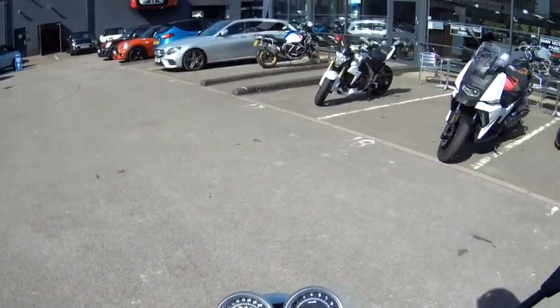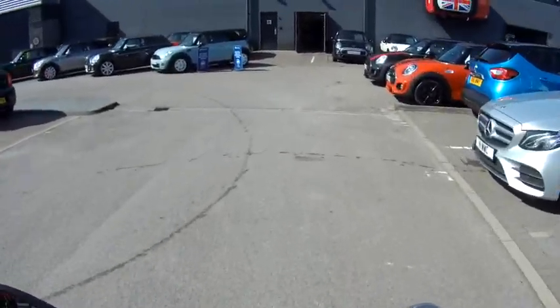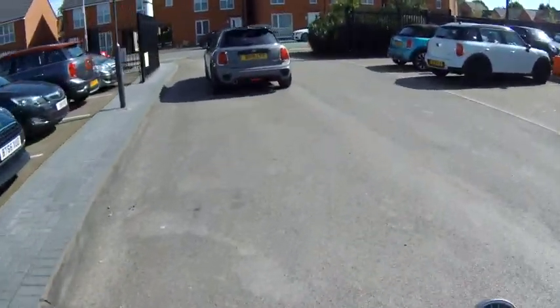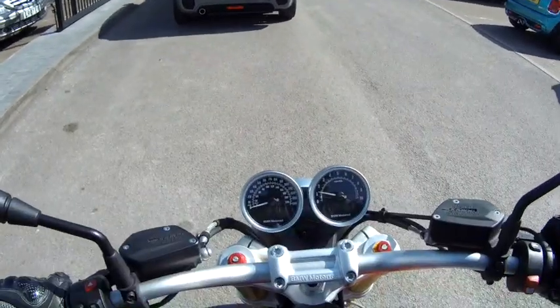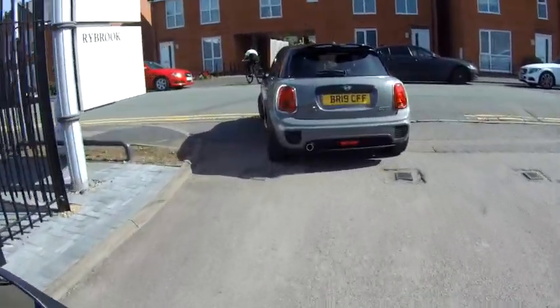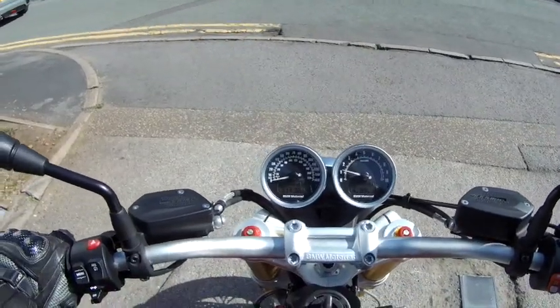There's so many things that I possibly want to go through. I'll try and keep some order and present it in a coherent format. But as soon as you get on it, you're a lot more upright. You feel a lot more comfortable compared to, you guys know now that I'm coming off a Hayabusa, Super Sport, Hyper Sport, whatever the bloody hell they're called.